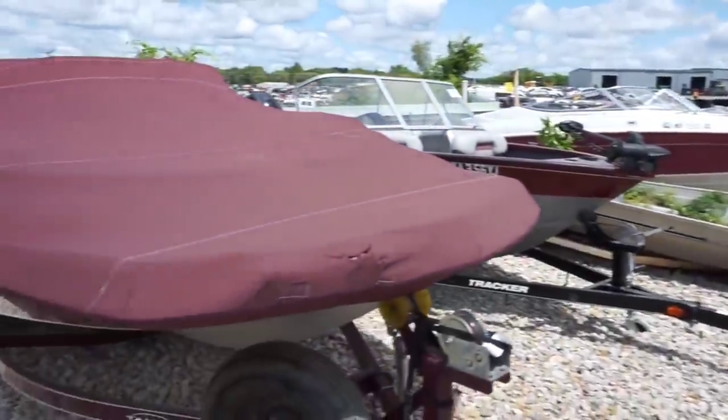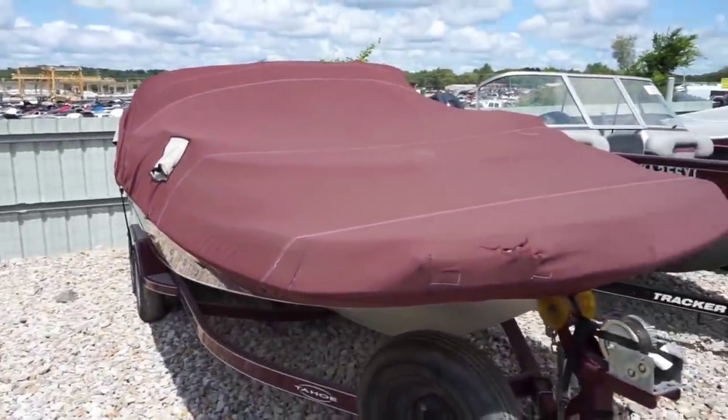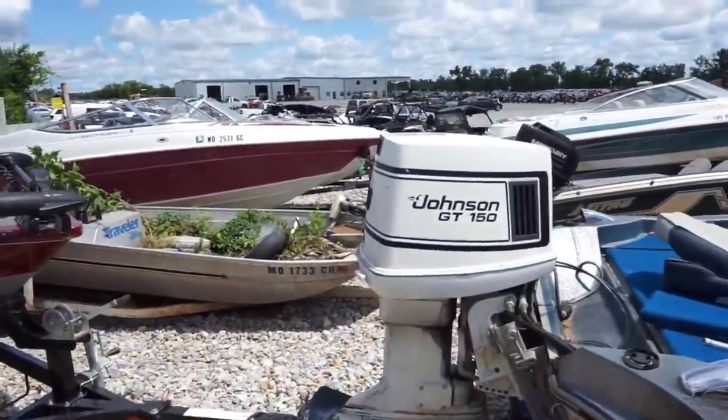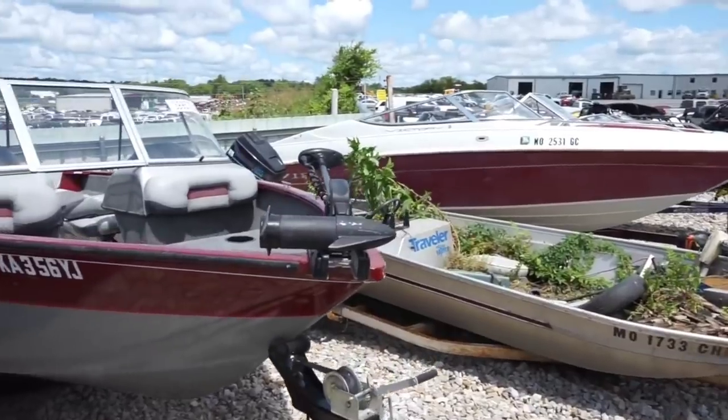This one's covered. This one's all nice. I don't even know what that is, but I bet that goes for some money. I guess it had, well, maybe not. Maybe because it's covered, nobody would spend money on it.